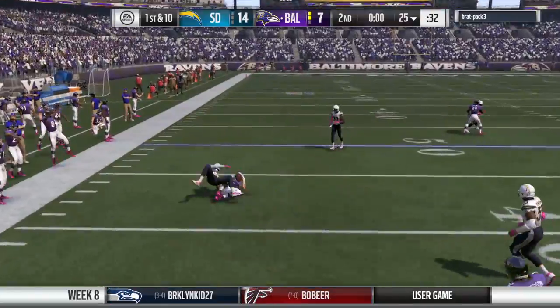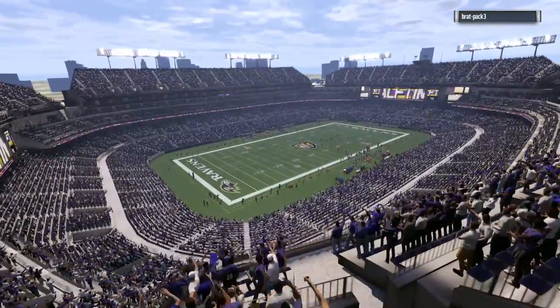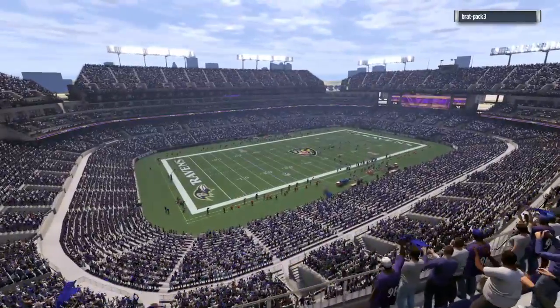Oh, he's got a man wide open, complete. So we have reached halftime with a touchdown. That's the difference on the scoreboard.